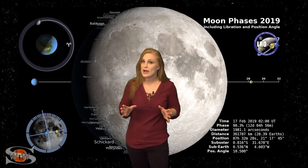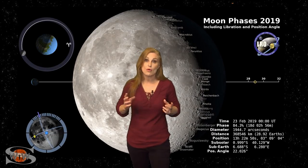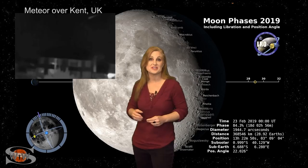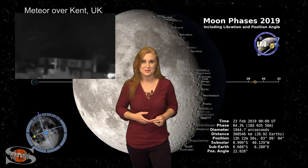Switching to our moon, we are now passing through the full moon phase, with the full moon being on the 19th. And you night sky watchers, you're going to have to take this bright companion into consideration when looking at the night sky for things like aurora, or possibly meteors like this, as was seen over Europe just the other day, as spring meteor season begins to pick up.